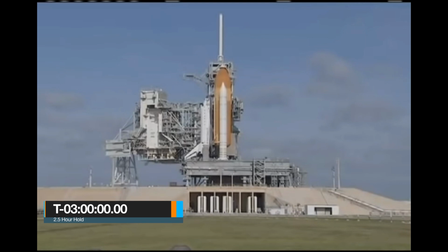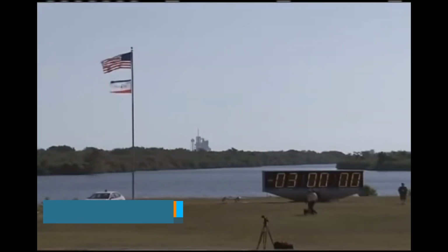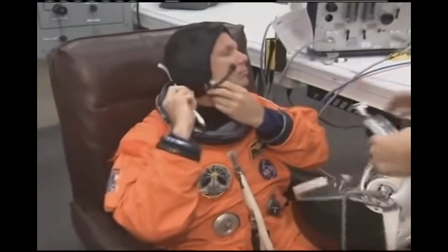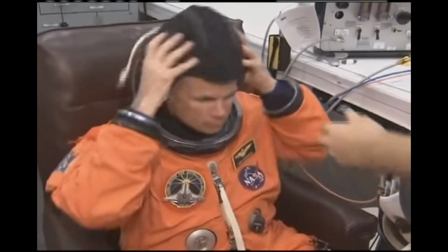T-3 hours and holding. At several predetermined points during the launch countdown, NASA will pause the clock as part of a standard procedure to give the ground teams time to resolve any unexpected issues that may crop up. At the end of those built-in holds, the countdown clock resumes. The hold at T-3 hours typically lasted 2.5 hours. During this hold, the astronauts began putting on their pressure suits and getting ready for launch.